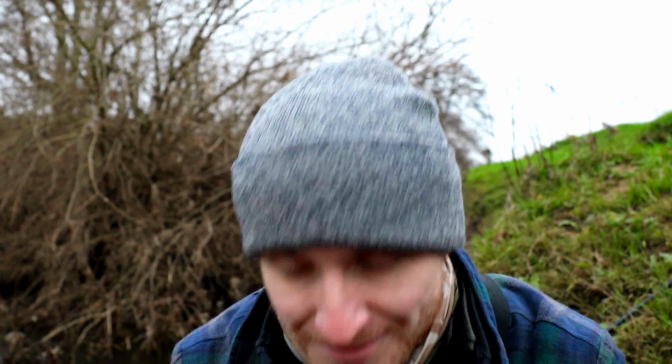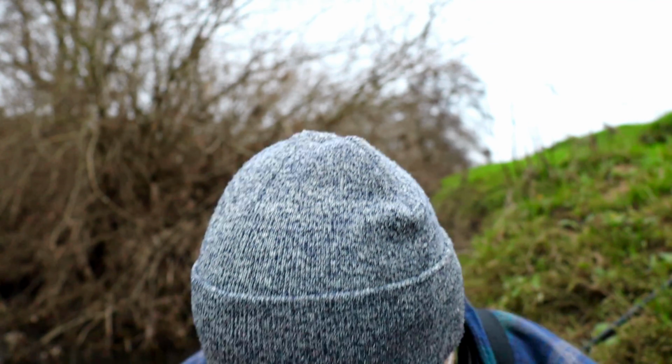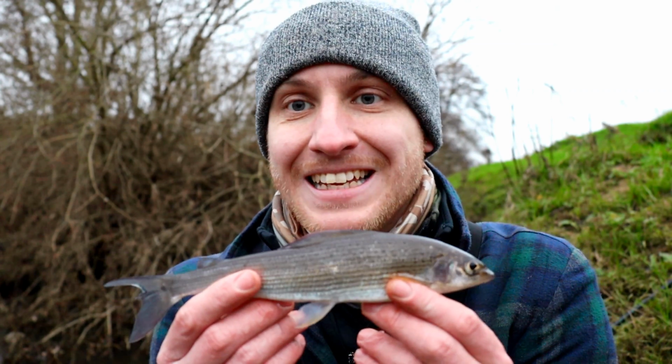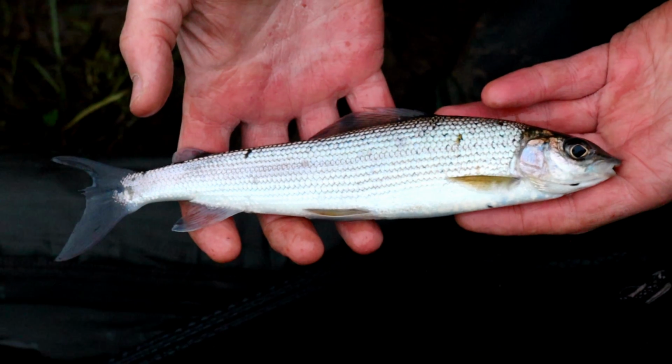Well, we were just trotting through. I had a take that I missed. It instantly bumped off, so I fed a little bit more, had another couple of trots through, and I think on the third time down, another small grayling took it. At first I thought it was a little trout because it was splashing about so much, but yeah, it's an absolutely tiny grayling. So let's have a quick look at this guy. There it is, a nice little micro grayling, but definitely the future of this river.